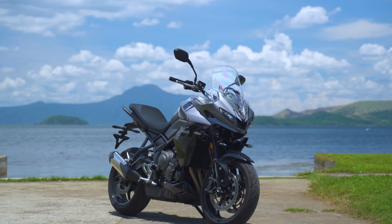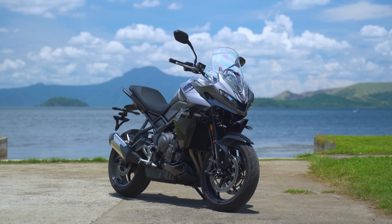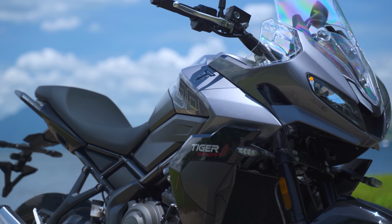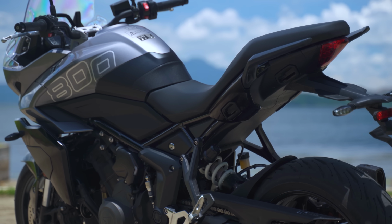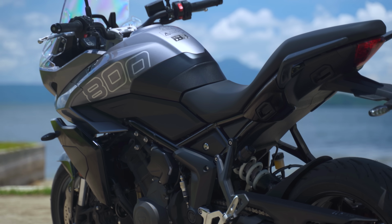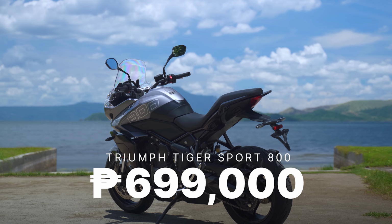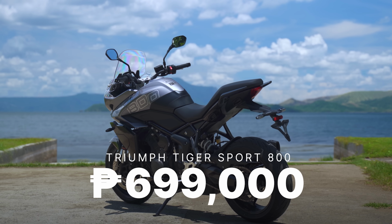So, if you're in the market for a sport tourer that is sporty, fun, approachable, yet still got loads of power, then the Triumph Tiger 800 can be yours for an introductory price of 699,000 Philippine pesos. That, my friends, is a pretty damn good deal.